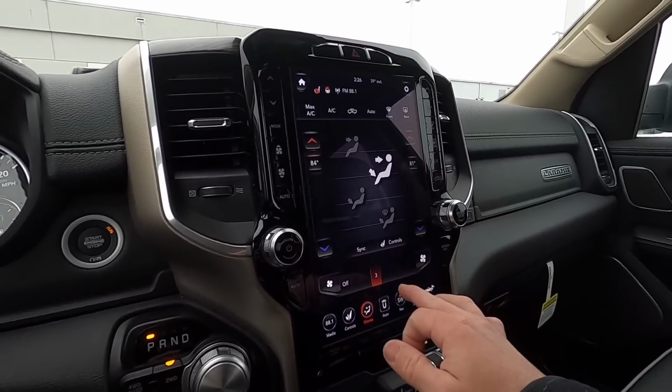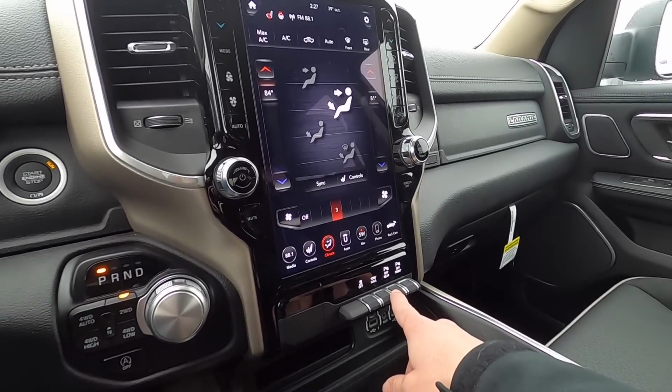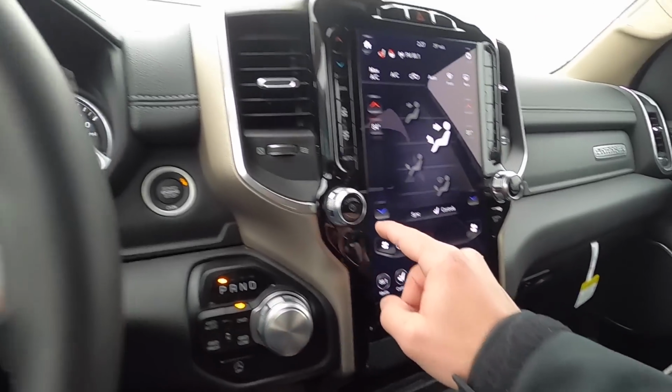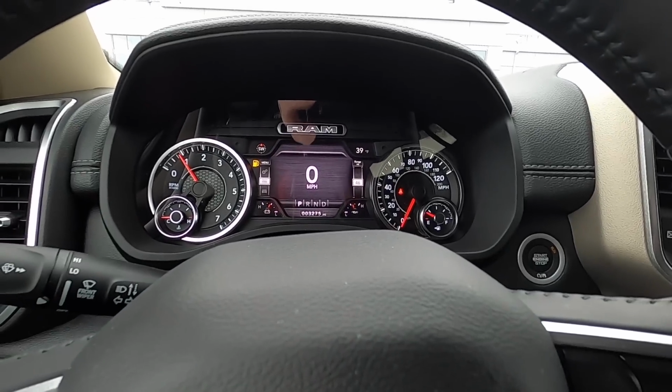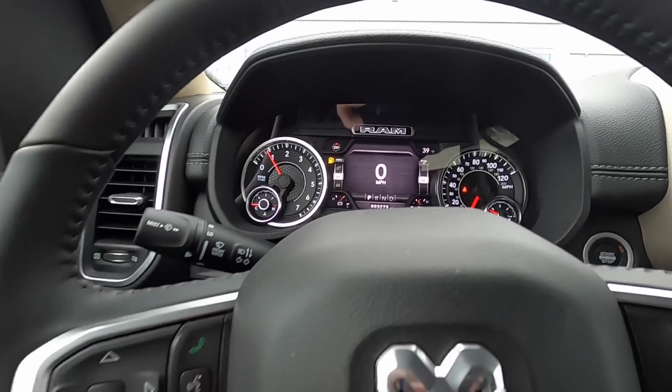That works well. Traction, front and rear. You got the bottom thing right there that tells you your fan speed. Yeah, I see that. She's cold. This is a used truck. It's actually got 3,200 miles. They're real limited on supplies here.